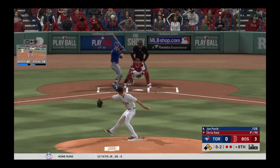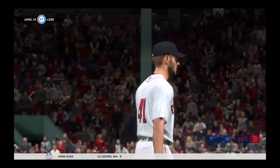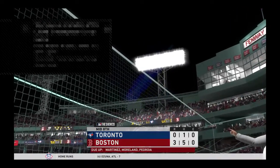Well, the Blue Jays have been searching for that big hit pretty much all game. They're hoping they get it. Well, the play's been made, and that retires the side. Blue Jays leave a pair. They trail in this one 3-0.